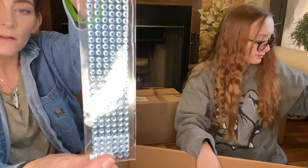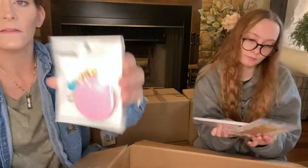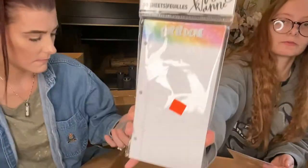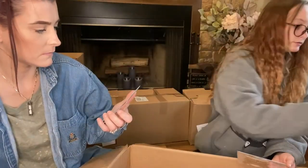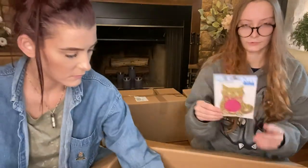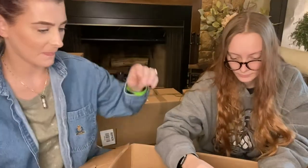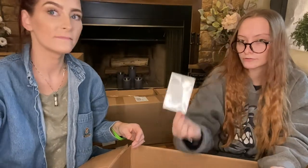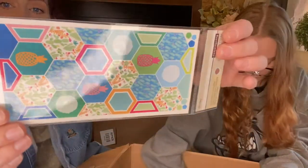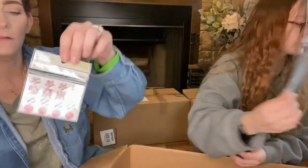Here's some more bling stickers. Another one of these embellishment planner accessory things. Some, like, a to-do list pad of paper. Washi card. Another one of these cat 3D stickers. And then we got some. This one's a J, I believe. And then we've got these ones. We've gotten more of these washi card things.